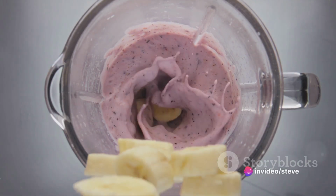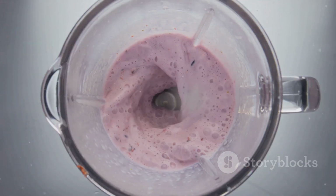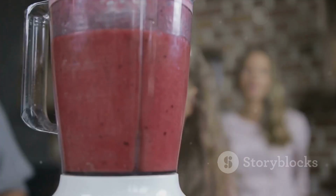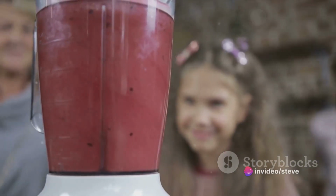Here's what you'll need: a ripe banana, a handful of fresh or frozen mixed berries, a scoop of your favorite protein powder, a tablespoon of chia seeds, a dollop of Greek yogurt, and a splash of almond milk.